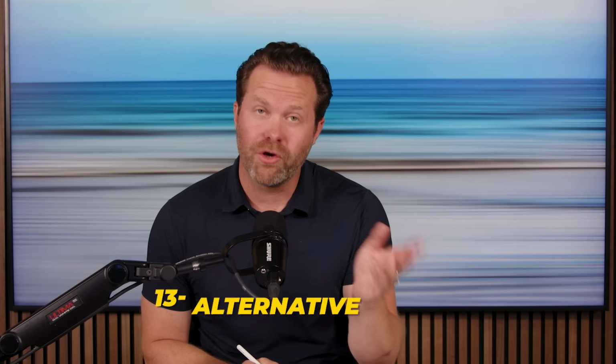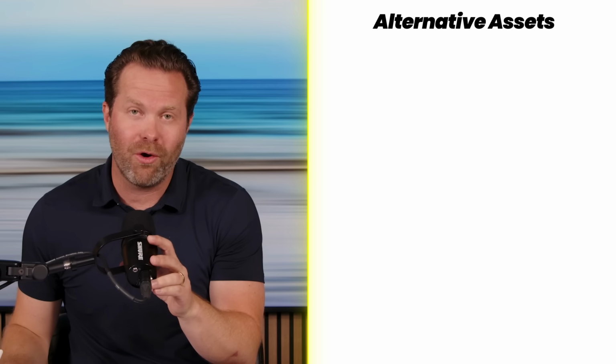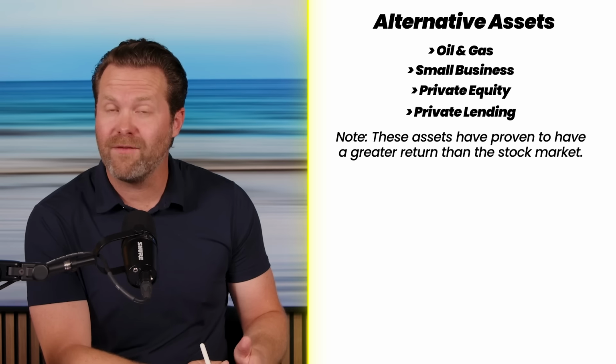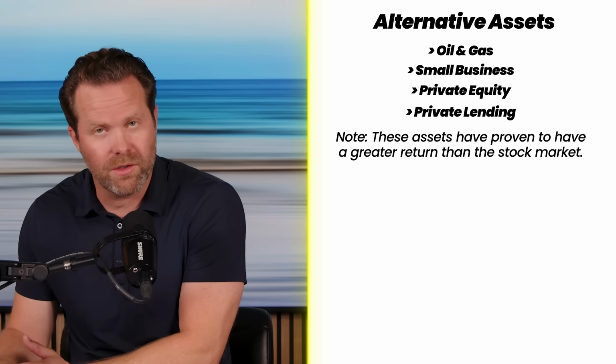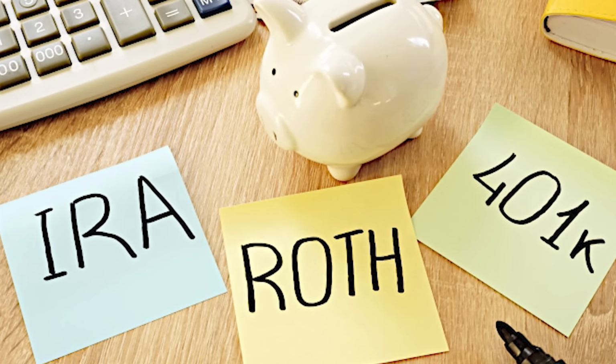Next, consider alternative assets as a way to build and grow wealth. Alternative assets are these categories of investments like oil and gas, small business, private equity, private lending that is proven to have a greater return than the stock market. And so a lot of sophisticated investors are putting their money into alternative assets. It takes a little more work to find and locate and source alternative assets, but they can have much more significant returns. By the way, your IRA and 401k can also own alternative assets.